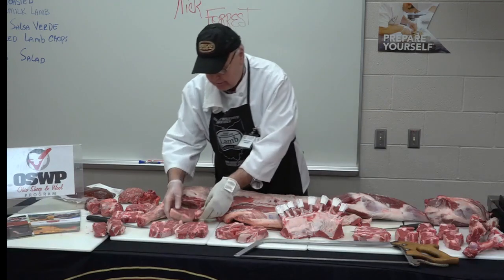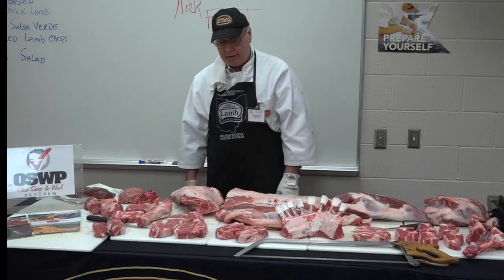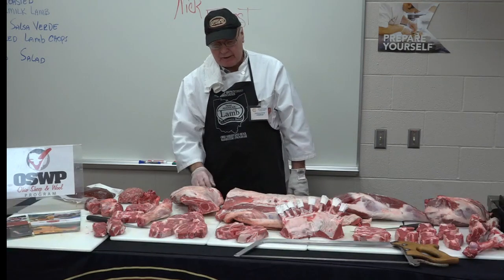If you're just new to lamb, I would, like I said before, the shoulder part is inexpensive cuts, but it's really a good one too.